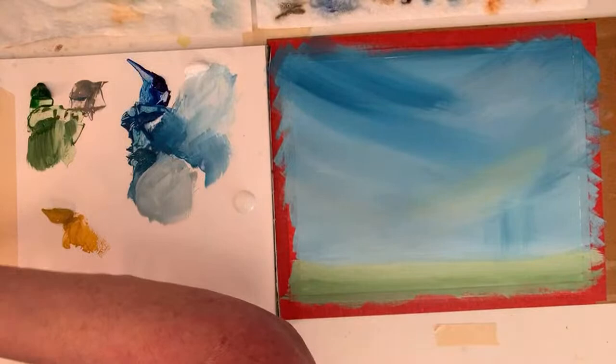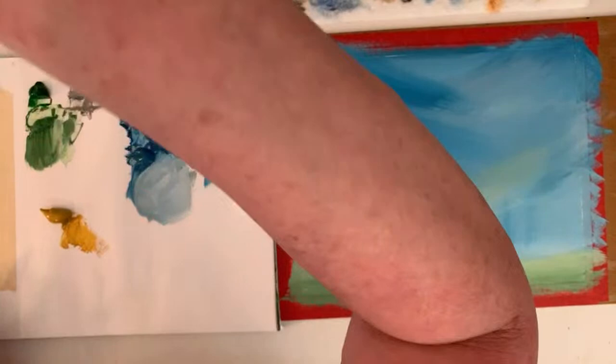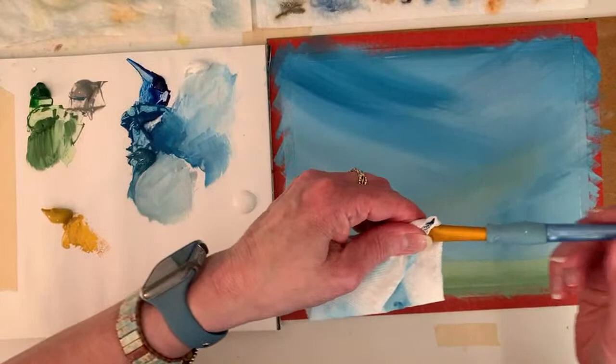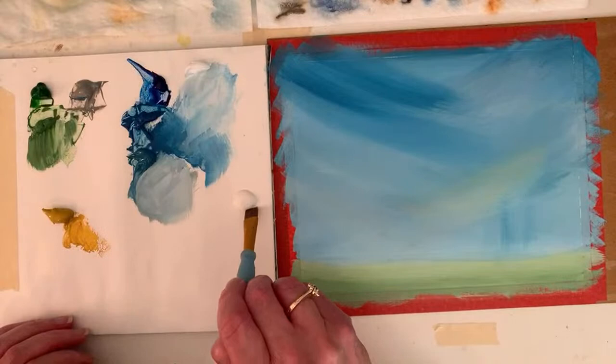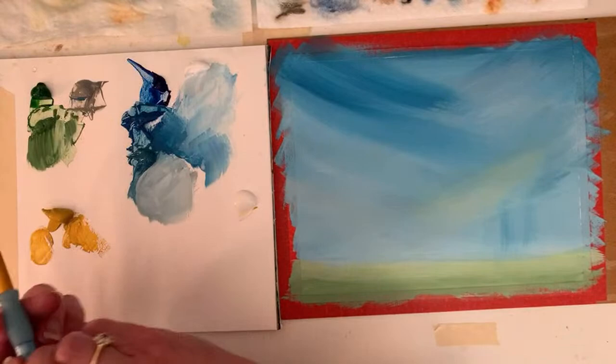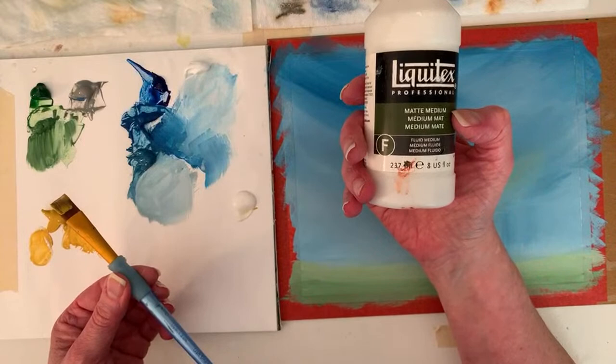All right, let's try a little matte medium. I'm going to clean my brush out. Dry it off. I'm going to kind of squeeze it. All right, let's do this. A little matte medium. It says on the jar that you shouldn't use a certain amount of matte medium, but I have never had a problem. Because to me, it's just acrylic paint without any pigment in it.